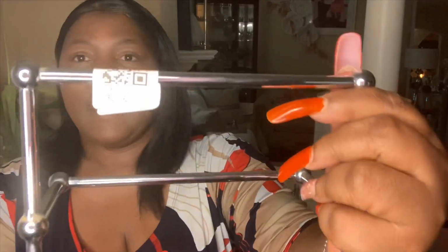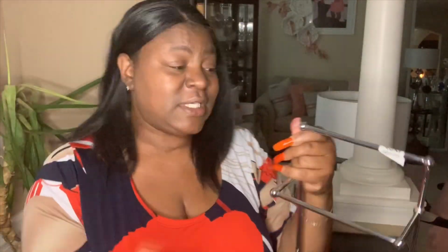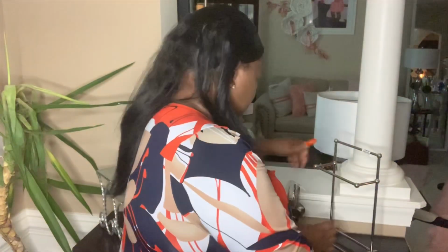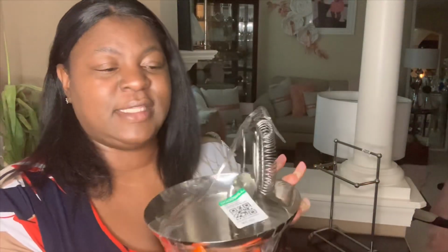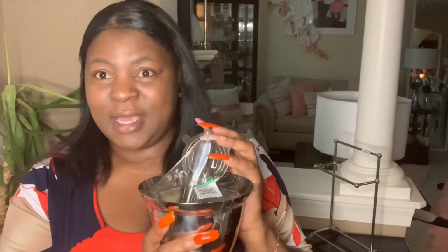$2.92, and it was a half price item, so it was like $1.30. And I got this, and it is your wine, and it has all of the pieces, and it was $3, so it ended up $1.50, so that's $3.